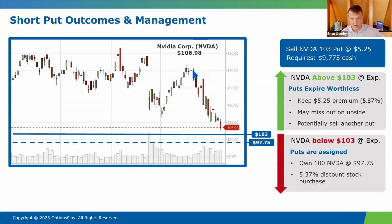And then before all of the trials and tribulations started, this whole thing happened when the stock was up at 140. So if I'm looking at this trade, my goal was to try to make about 17%. If I'm wrong on my forecast, in a short period of time, I can make 5.37% overall. Not a bad alternative, especially in a volatile marketplace like we're talking about right now.